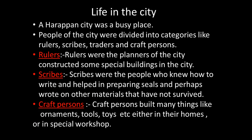How was the life of the people in the cities? The Harappan city was a very busy place. The people living there were divided into different categories like rulers, scribes, traders and craft persons. So let us discuss these one by one. First, the rulers. Rulers were actually the planners of the city. They planned and constructed special buildings in their city on the citadel, like the Great Bath in Mohenjo-daro.